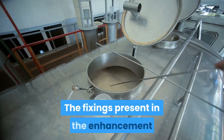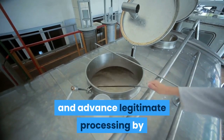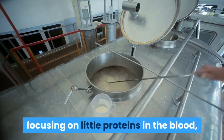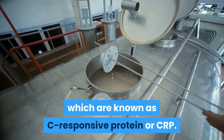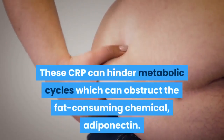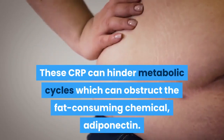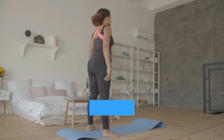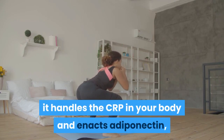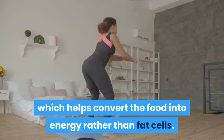The ingredients present in the supplement clear the blockage of metabolic functions and promote proper digestion by targeting small proteins in the blood, which are known as C-reactive protein or CRP. These CRP can hinder metabolic cycles which can obstruct the fat-burning hormone, adiponectin. When you consume Okinawa Flat Belly Tonic, it handles the CRP in your body and activates adiponectin, which helps convert the food into energy rather than fat cells.